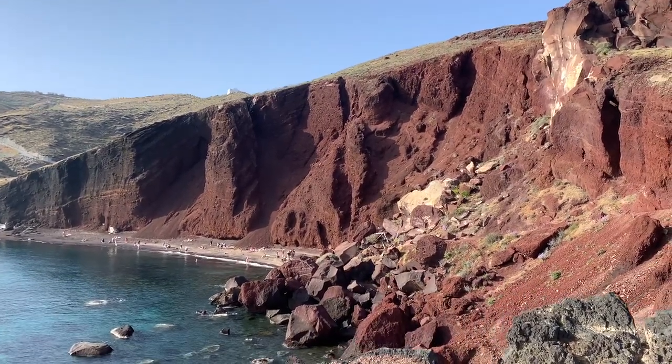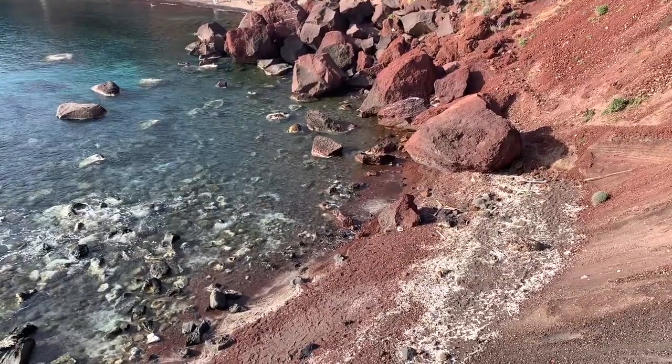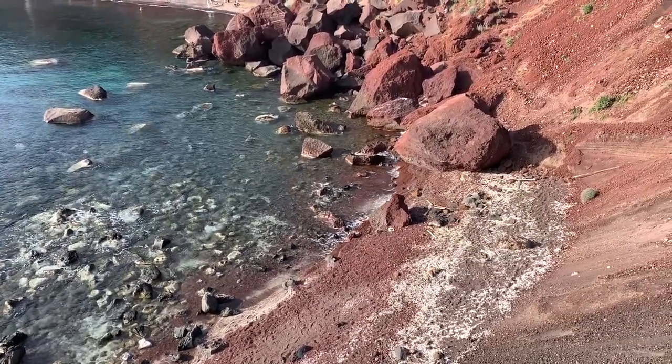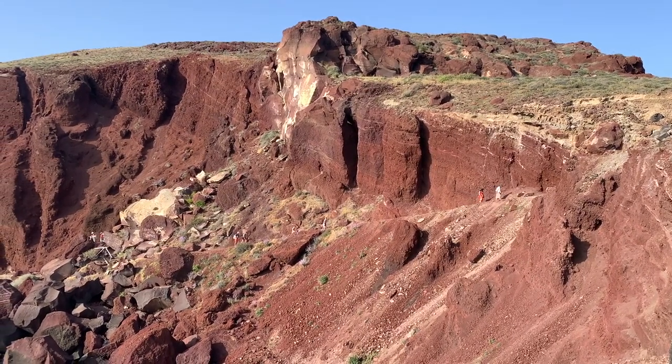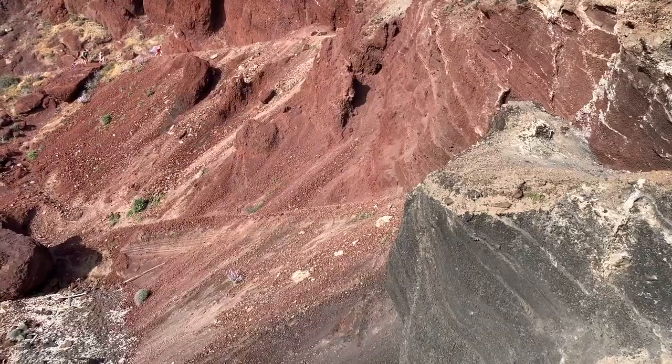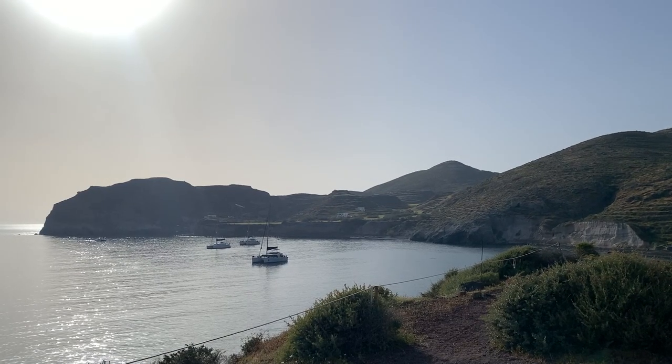It is a small volcanic sandy beach located under a cliff, which is surrounded by huge rocks. And the sand on this particular beach is made up of black and red smashed volcanic rocks from the nearby Santorini caldera. Also, it's very cute now because it's later in the afternoon, so there are these sunset vibes.